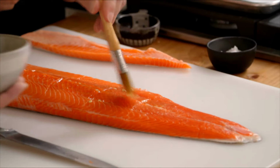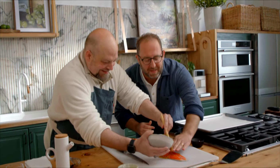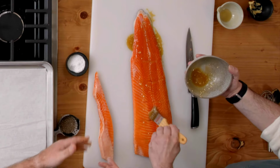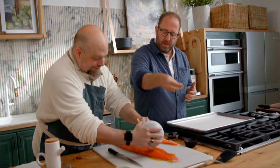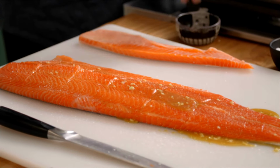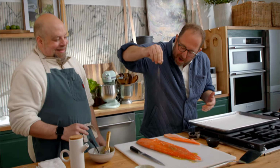Just pour it and let's go with our fingers. There we go. Yes, massage it in there, man. And that's why these little nooks and crannies are so helpful. So then I'm gonna grab a little salt. Okay. Beautiful. From up, it doesn't just look cool. It's there for a reason. And then a little bit of pepper.